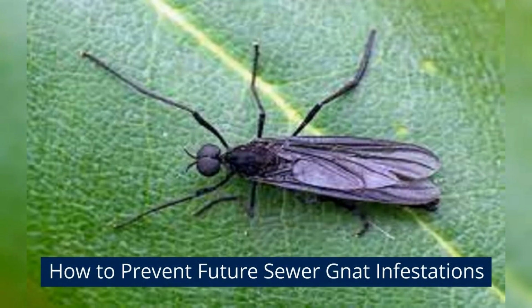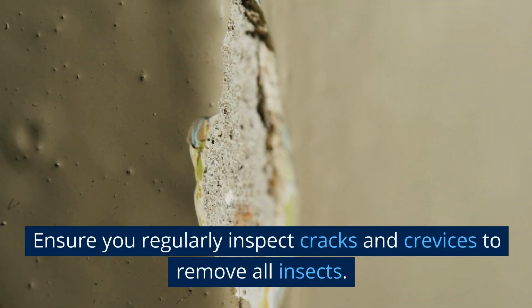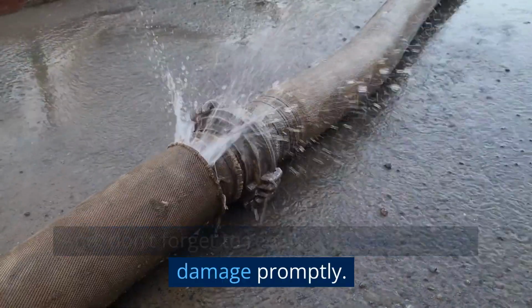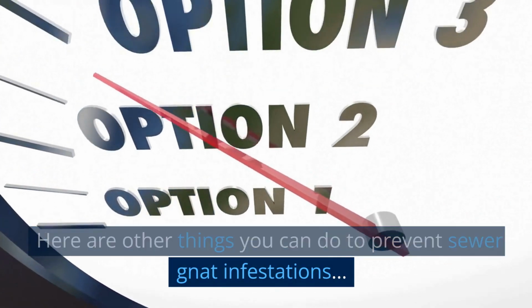How to prevent future sewer gnat infestations. Ensure you regularly inspect cracks and crevices to remove all insects. Seal them with epoxy or any other type of sealant. And don't forget to repair any leaks or water damage promptly. Here are other things you can do to prevent sewer gnat infestations.